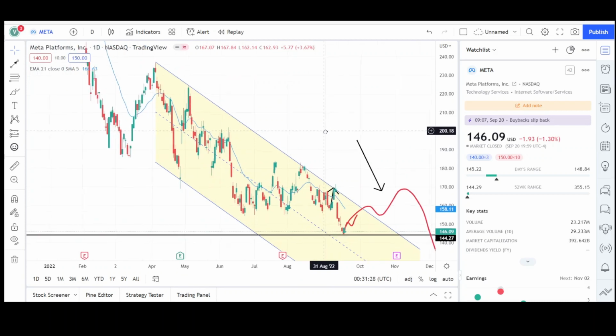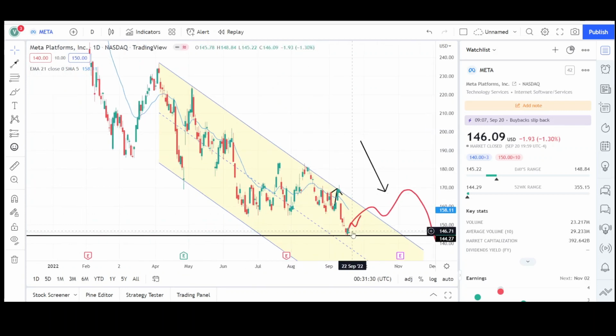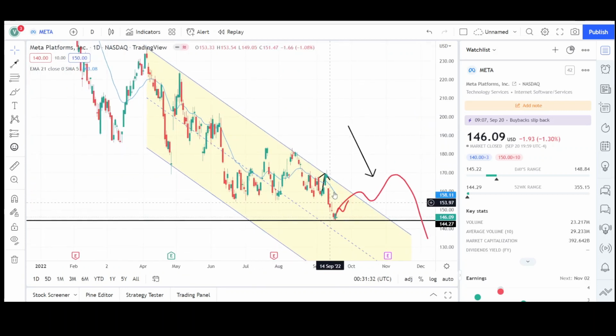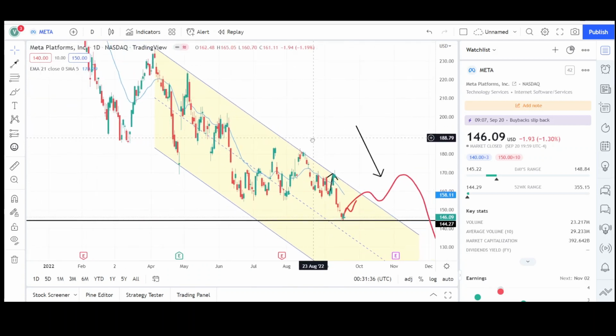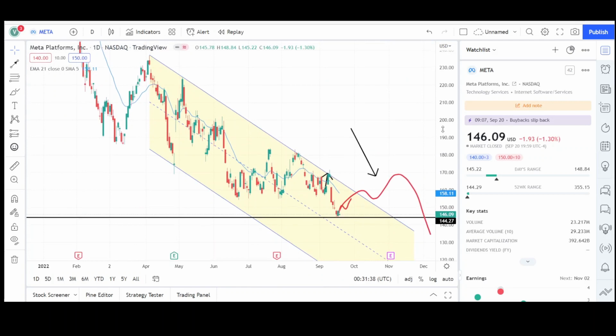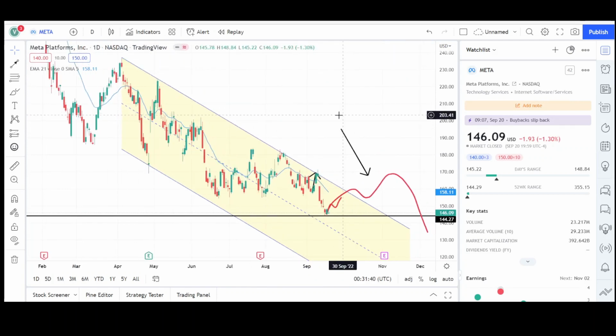Just another thing, I believe: why does fundamental analysis not work in this type of market? Well, pretty much most of the time, technical analysis is what you want to use. We live in a very fast-paced digital age, and everything is just computerized.